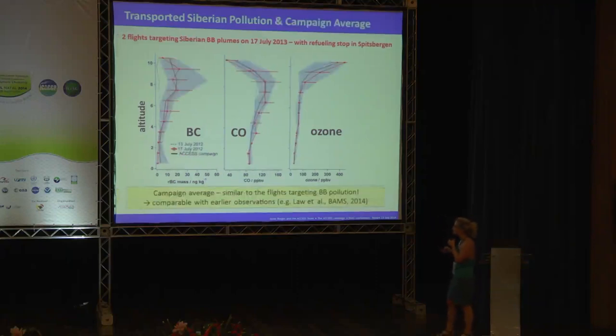But what is really interesting is that if you compare this with the campaign average, you can see that it's quite similar. The campaign average is given in black here, and these are the percentiles in gray. This campaign average includes all profiles, also those that did not specifically target these biomass burning plumes. This tells us that we did not sample a very unique plume, but more a typical plume. Again, this confirms earlier observations during the POLARCAT campaign, where we also observed this import of pollution. This is summed up, for example, in the paper by Cassie Law, and I should point to her poster on this today in the poster session.